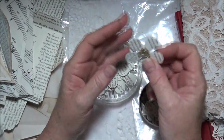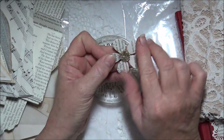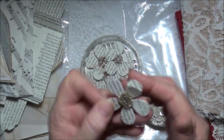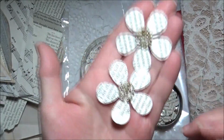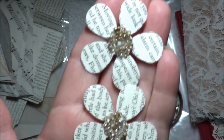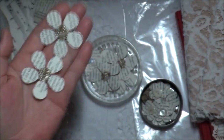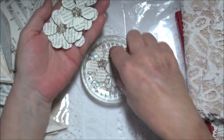And then I've made some bigger ones. With these, I've just glued the 2 flowers. There's 2 layers, as you can see. And then in the middle, I put some glue and then sprinkled some beads that I'd got from the thrift shop in the center. And I think they're quite pretty. So I made a lot of those.